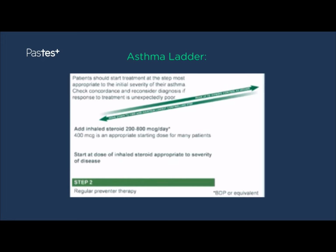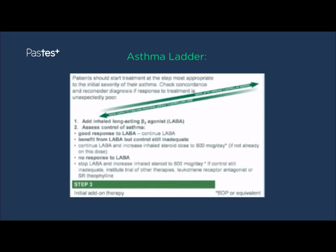Now, our patient is not well controlled, so we need to go up to step 3. And we need to add on some treatment. And the thing to add on would be a long-acting beta-2 agonist, such as salmeterol or formoterol. Once you've done that, then you need to take a pause and assess their control of asthma. If they've responded well and the symptoms are controlled, you can continue with the long-acting beta-2 agonist.